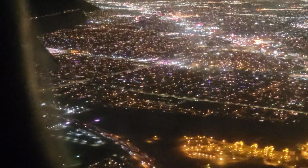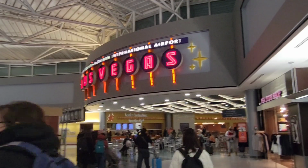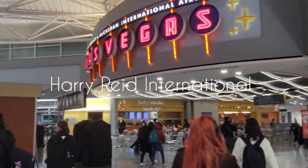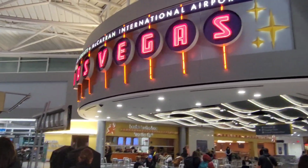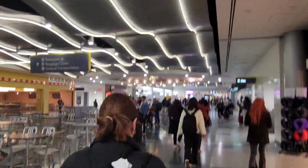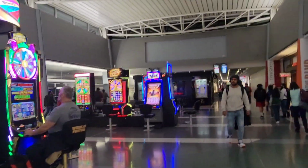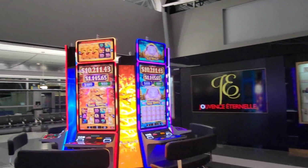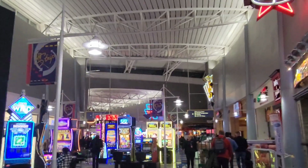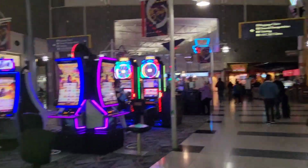I caught the 4:50 p.m. flight to Las Vegas. I should get there around 6:30 and get out of the airport by 7. I have a booking, a priority seating at the buffet in Wynn Resort and Hotel. And look at the international airport, heavy crowd.